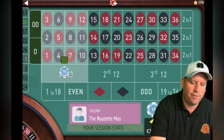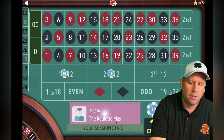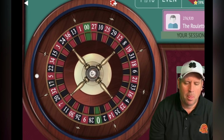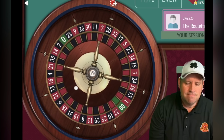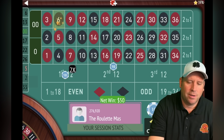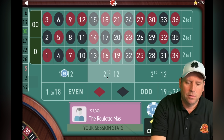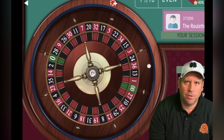So now we're going to have a $50 bet on first and second. Check our balance. We're up 380, and let's spin. And that's a win. Again, when you win on 50, you know you're in session profit. And we're up 430. So 10 on each again, and here we go.